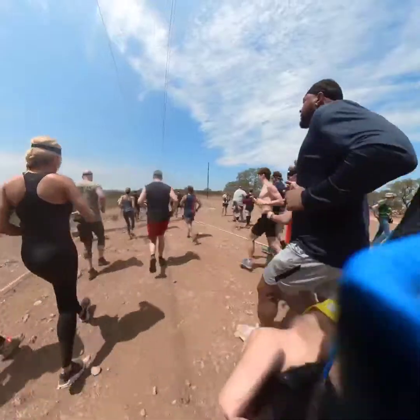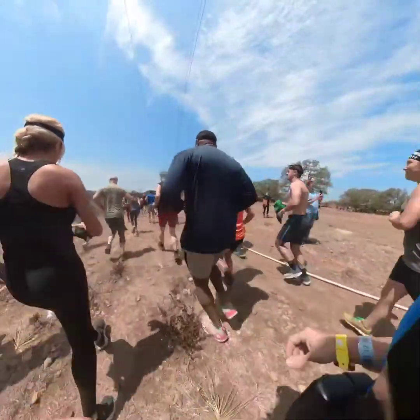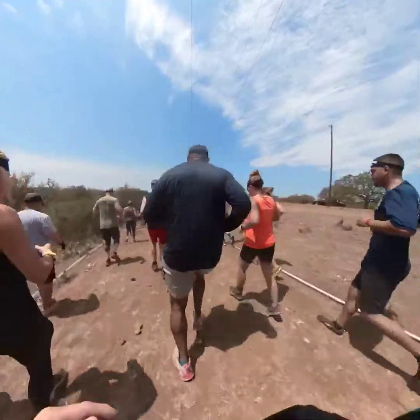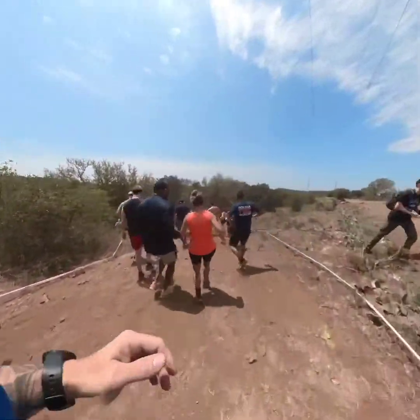This year for the sprint, we had a team of 4. You will see Cassandra in the orange tank top, Leonard in the dark blue long sleeve shirt, and you will see Austin in the light blue tank top with the curly hair.